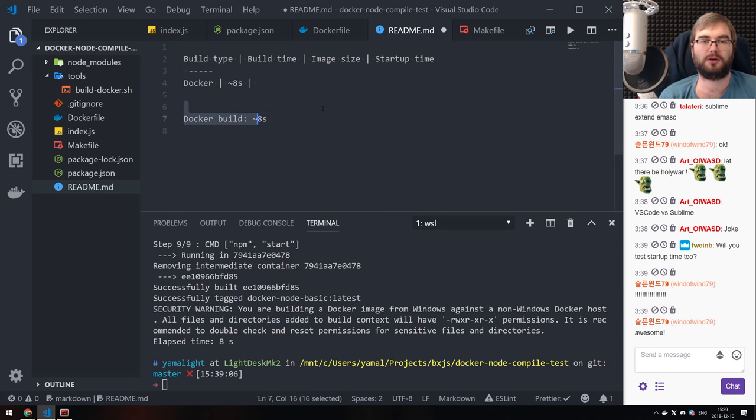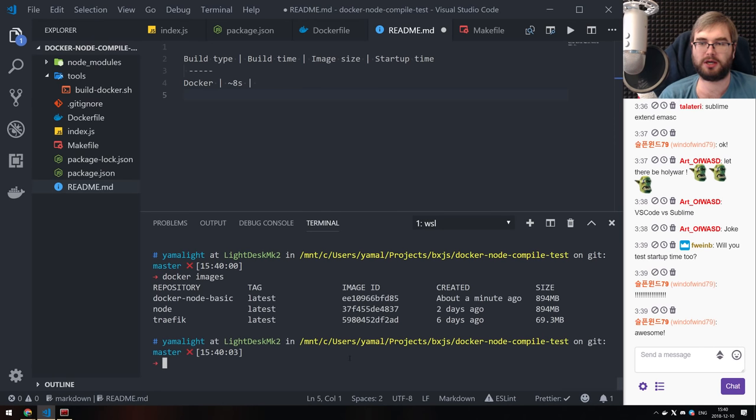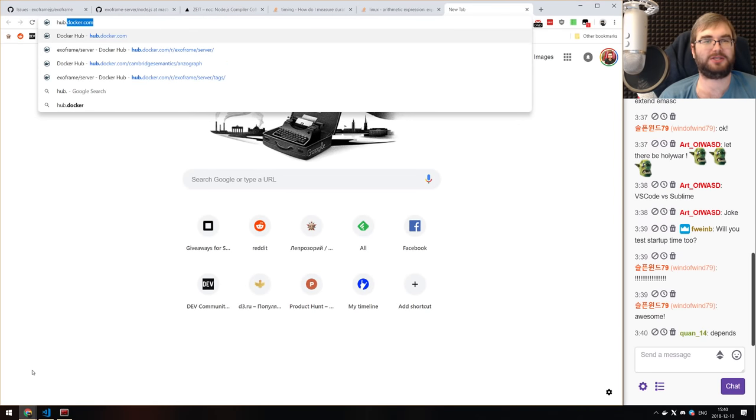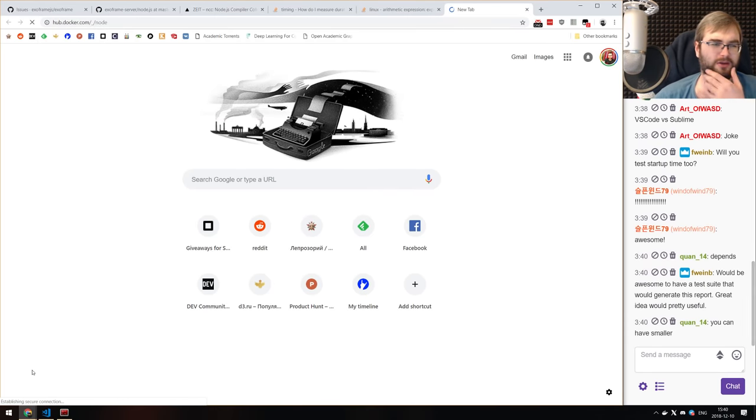And then we are going to have a look. Docker images. 800. Now, I guess that's right because it's literally a node image, right? 800 megs. That is big. That can't be right. Wait a second. Is the newest Docker image for node 800 megs in size? Are you kidding me?